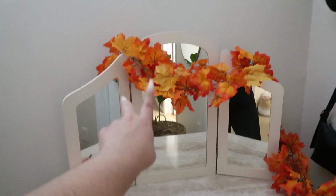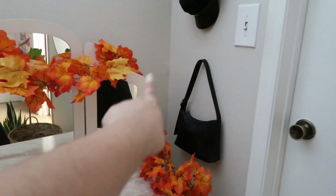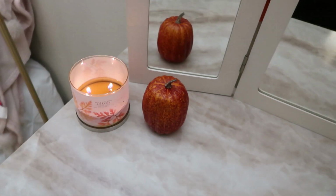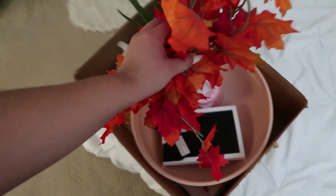On this vanity, I also did put a whole thing of leaves, and it wraps around from the back and then it goes like that. But yeah, and again, I do have my little leaves candle with this little pumpkin from Walmart. I'm just gonna go ahead and put these in this little box just because they're extras.